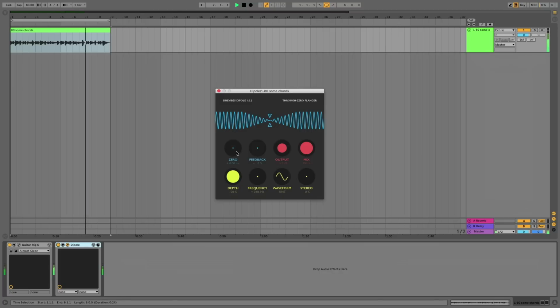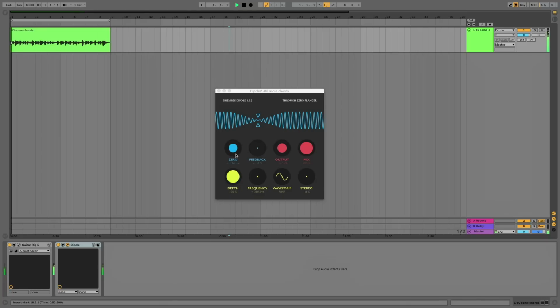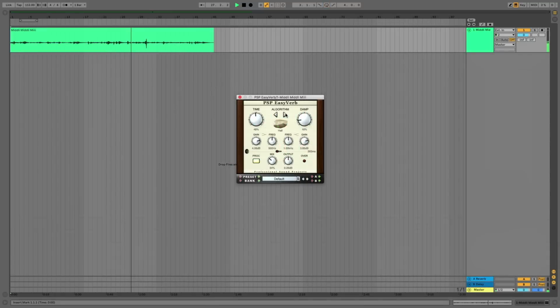And we can control the offset as well. Maybe try some different shapes. It's Doobie Brothers-tastic, guys.